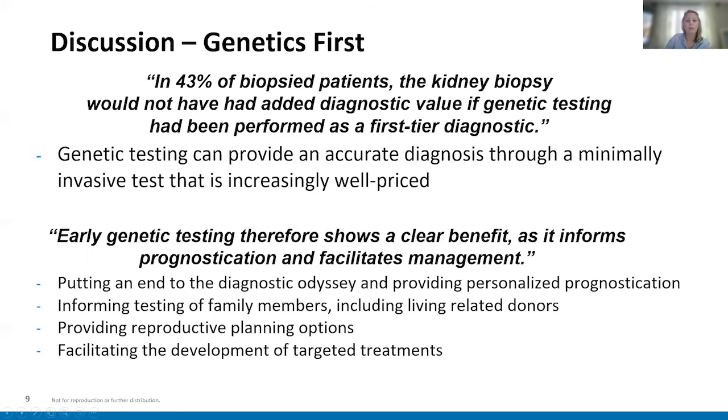The authors also make the point that almost half of the biopsied patients in the cohort would have been unnecessarily subjected to an invasive biopsy procedure had the genetic testing been performed prior to that biopsy. So they acknowledge that a genetics-first approach is less likely in older populations, given the high prevalence of diabetes and cardiovascular disease. So it may not replace biopsy in all circumstances, but they do emphasize that genetic testing can provide accurate diagnosis through minimally invasive means at a relatively lower price.